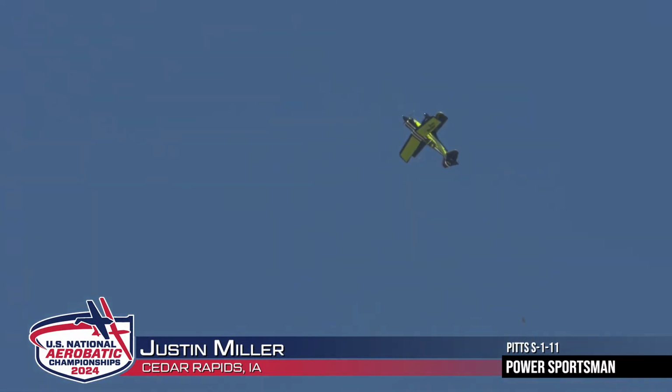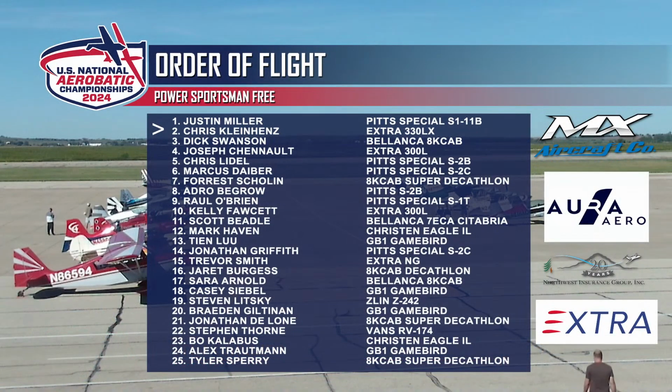Justin sets a nice radius looping portion of his figure, half roll. Looks like Justin's in a 180 degree turn. Brought him a little bit closer to the judges, still a comfortable range for the judges to keep a close eye on him. There's your wing wags. And Justin Miller in the Pitts Special S-1-1-B, our number one competitor of the day in the Sportsman category. Looks like we've got 25 competitors today in the Sportsman category.